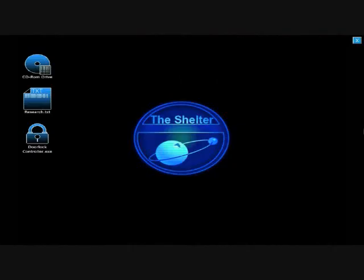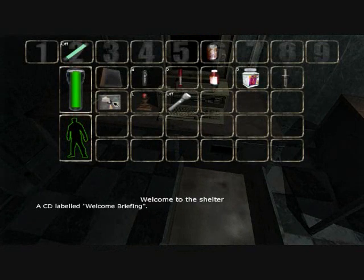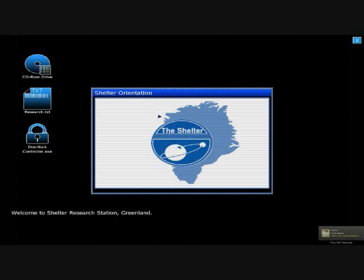Get on the computer for CD-ROM drive. Oh wait, you gotta exit and put your CD in the computer. Okay, slides perfectly, and I should be able to read it now. Okay, now you go to CD-ROM drive. Welcome to Shelter Research Station, Greenland. Now you gotta watch your Shelter video.